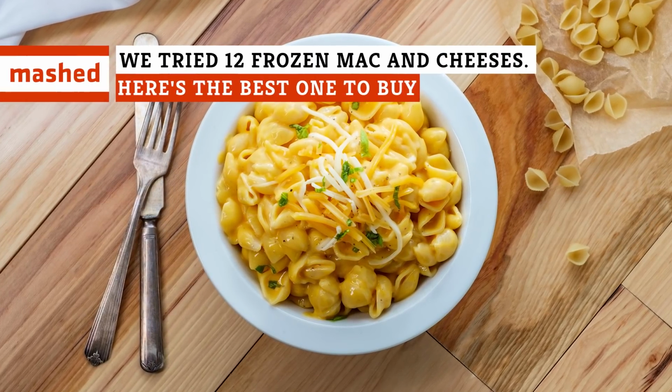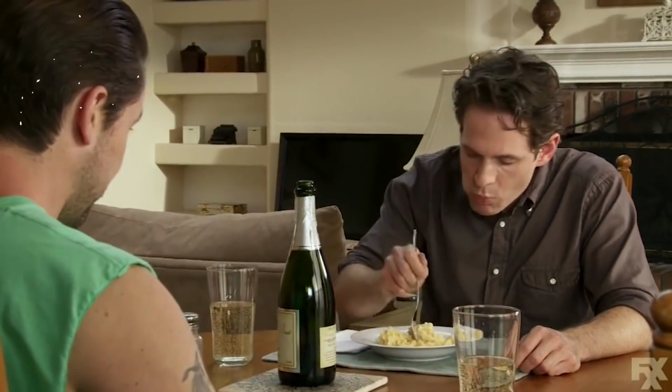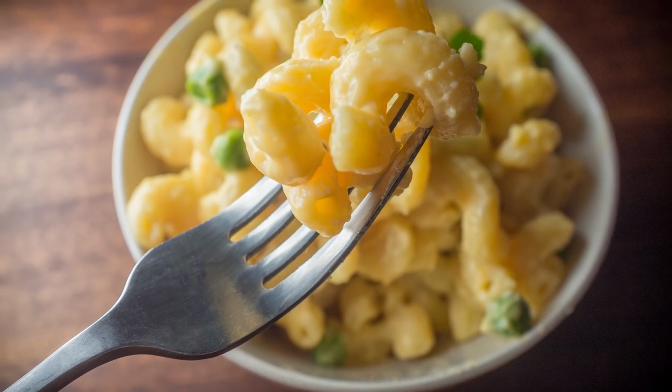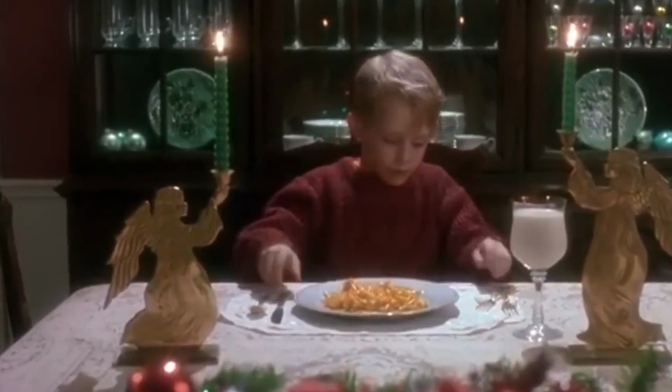Few things are as comforting as warm, creamy macaroni and cheese. A bowl of the stuff can be an instant mood elevator after a long day, and while there are plenty of frozen options on the market, not all are equal. Here's how they stack up, from worst to best.